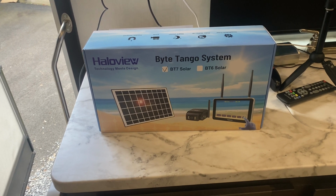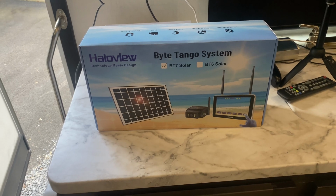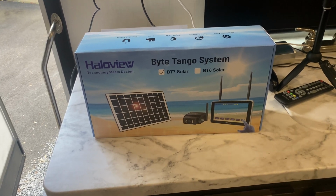So let's take a look at what's in the box and I'll show you how it works on the back of the trailer. Well, we don't have a trailer anymore. Oh no, on the back of the motorhome.